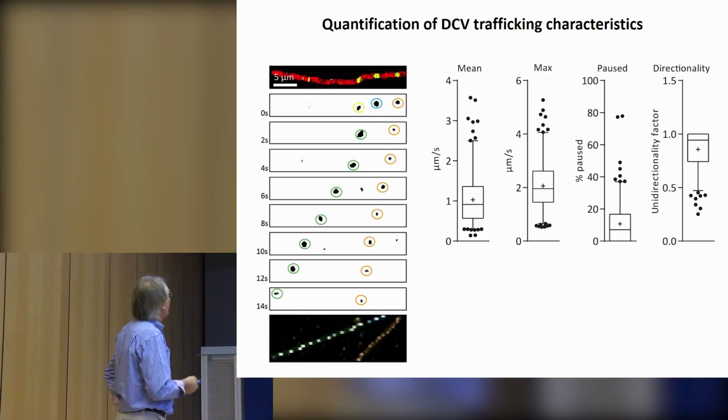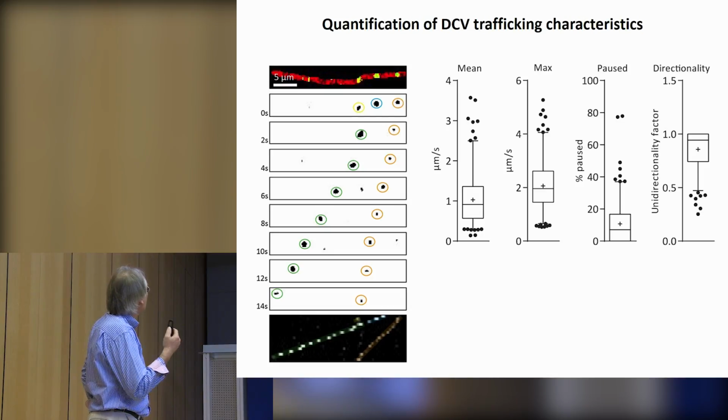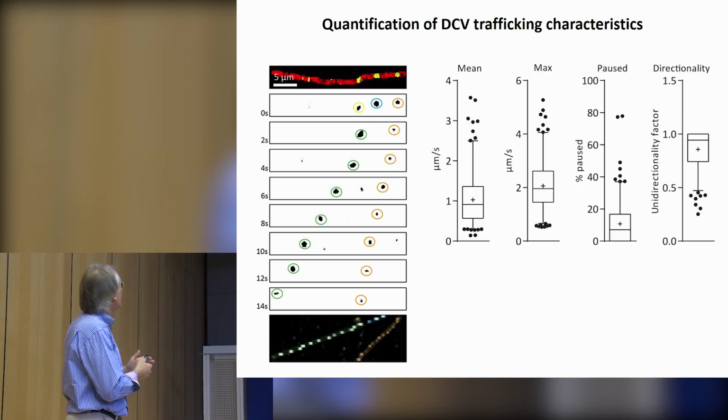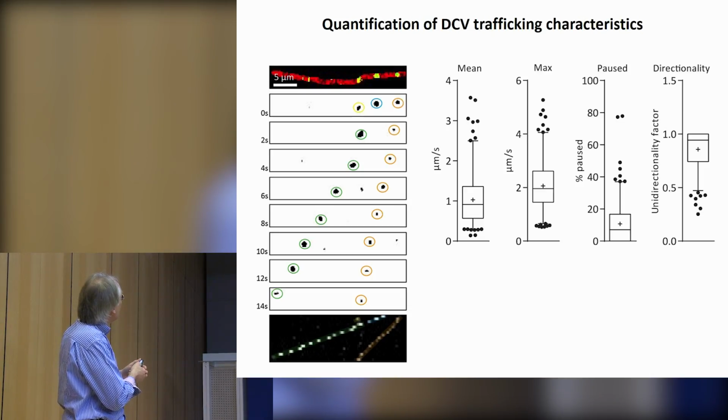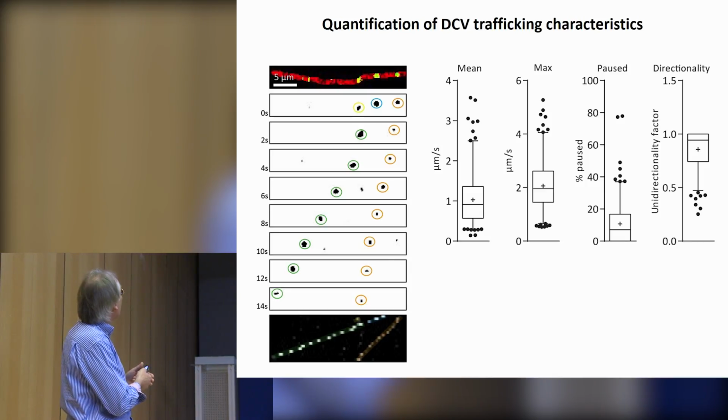And so we then analyzed lots and lots of those tracks. Typically we recorded 10 minutes for each of these, and in total we analyzed way over 60 to 80 such tracks. So then you can, of course, obtain mean speeds, about 1 micron per second. This is like average movement. So these are these whisker plots. I'm not sure how familiar you are with these. So this is basically the 25 to 75% interval, and this is the 2.5 to 97.5% interval. And these dots are outliers, so that you can judge the distribution of the data.